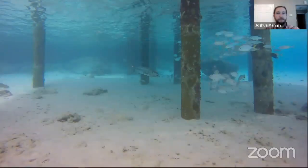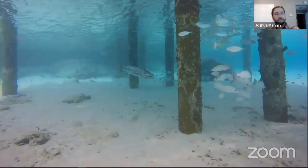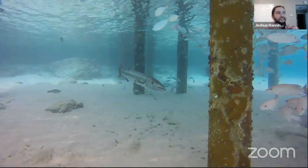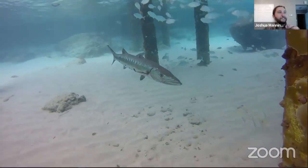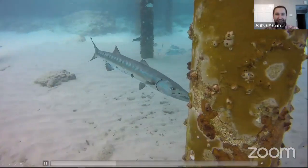And we also see a lot of really big, cool things as well. So I figured I'd share some of these videos. This is a barracuda that I found under a pier as I was leaving one of my sites. It was probably about 3 or 4 feet long. It was a pretty big fish. Super cool. Definitely made me a little nervous at one point there.